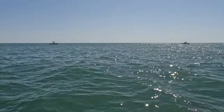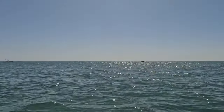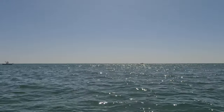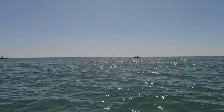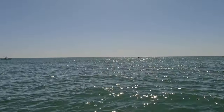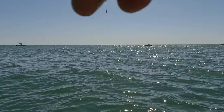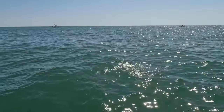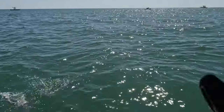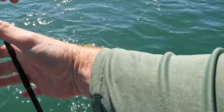I guess. There we go. My retrieve. I think that's a bluefish. Feeling very bluey. Hopefully I'm wrong, but we'll see. It might not be a bluefish because it's darting and flashing and swiping so much. Oh yeah, it's blues. They're like attacking. That's the way to do it. Go ahead and flip them off at the boat.